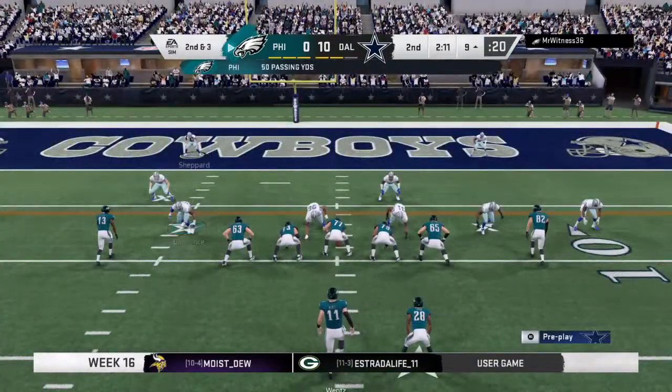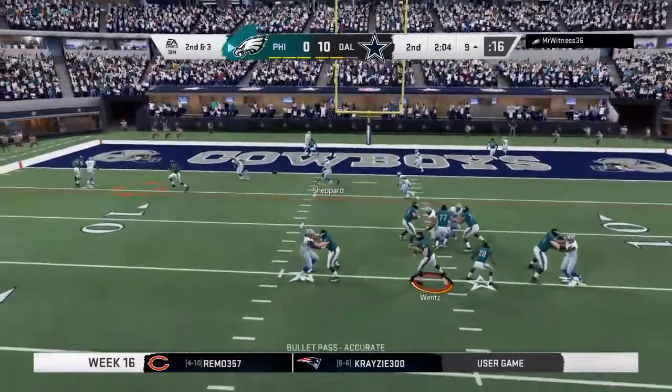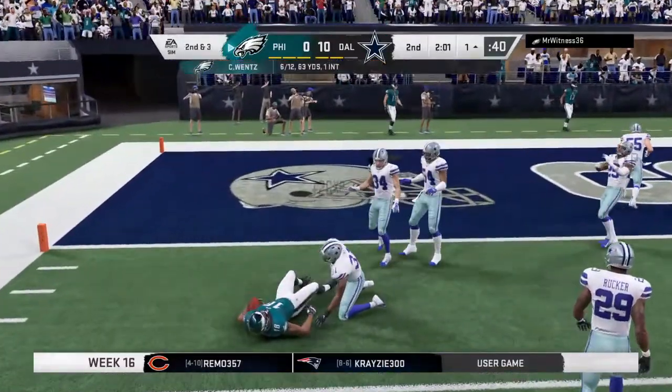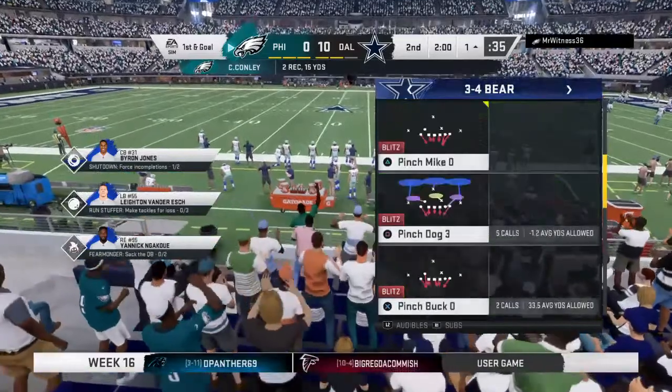They don't need to run another play here before the 2-minute warning. Let's see if they do it anyway. To throw again on 2nd down. Wentz, and he's got it. And he'll be brought down right on the edge of the goal line at about the 1-yard line. That leads us to a 1st and goal. It's a pickup of 8.